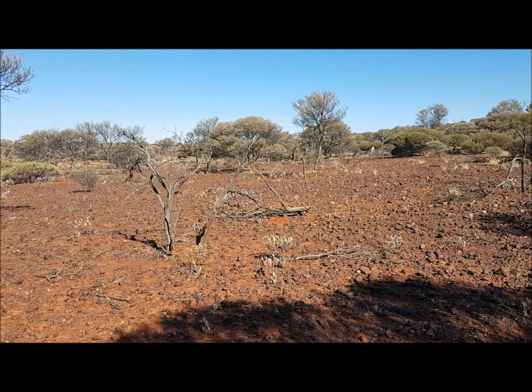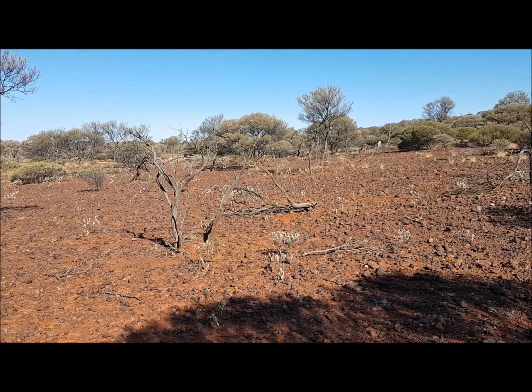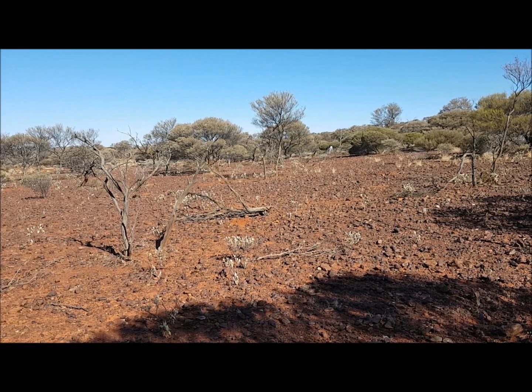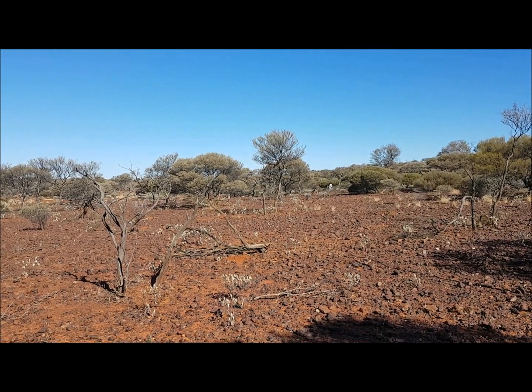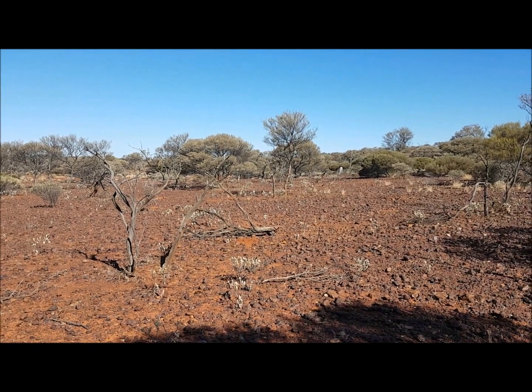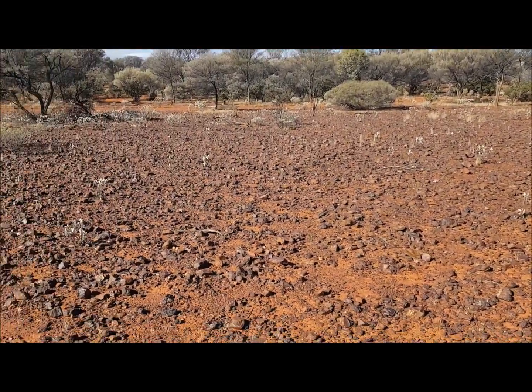So all up, it's going to be about a 2 ounce patch, which is about 3,500 Aussie dollars, I suppose, which is not bad for 2 days' work. It all started with that one little signal that I thought was a staple back over towards that tree in the middle of the screen there. Anyway, I thought I'd show you this one.